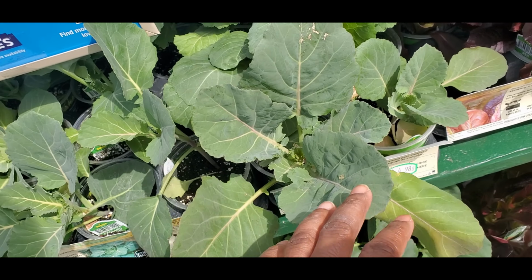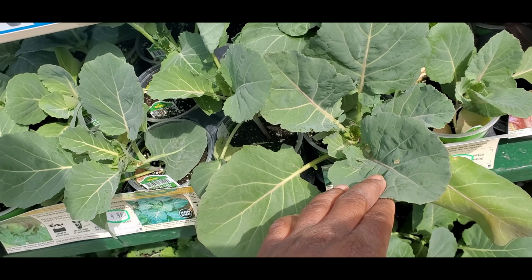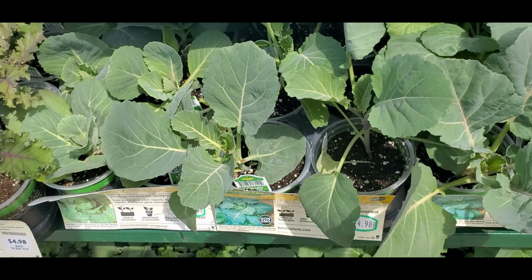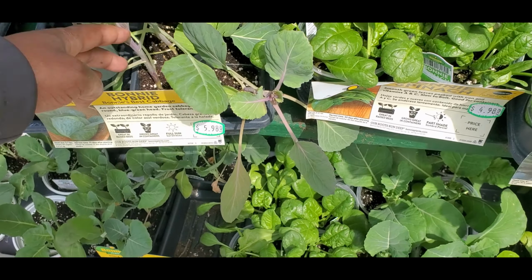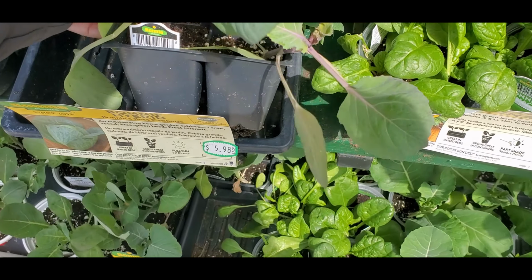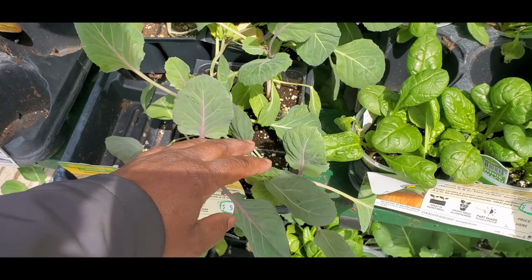Granted, they'll be two to three times the size of this. And you pick off what you need, and they'll keep coming back. So spending $5 on something like this, I would do it. And look, this is cabbage, and these are like six trays. I don't mind getting something like that, especially if it's six trays. This, I would get.